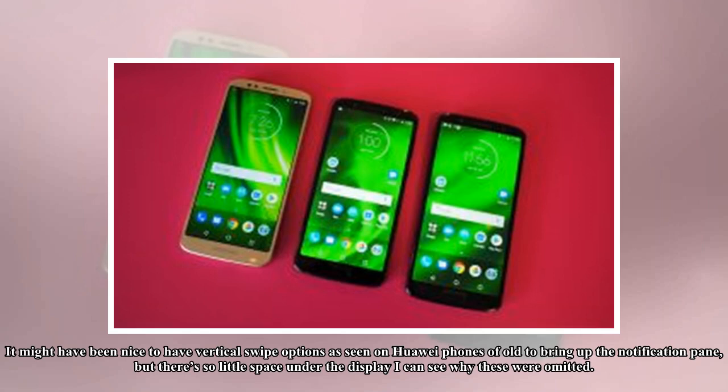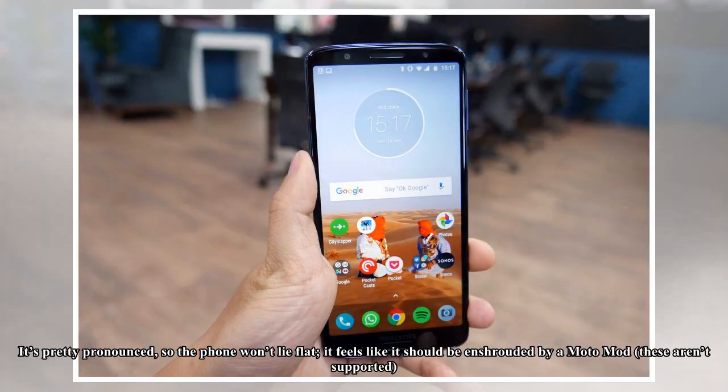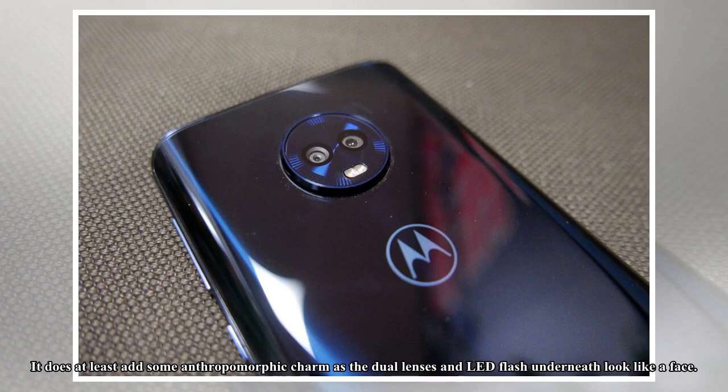It might have been nice to have vertical swipe options as seen on Huawei phones of old to bring up the notification pane, but there's so little space under the display I can see why these were omitted. Really, the only part of the design I have a minor issue with is the camera bump on the back. It's pretty pronounced, so the phone won't lie flat. It feels like it should be enshrouded by a Moto Mod. These aren't supported. It does at least add some anthropomorphic charm as the dual lenses and LED flash underneath look like a face.